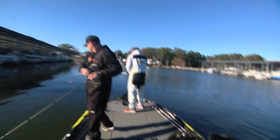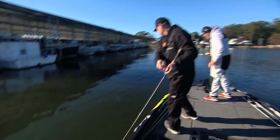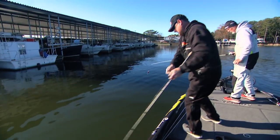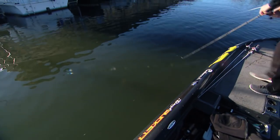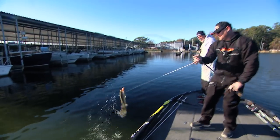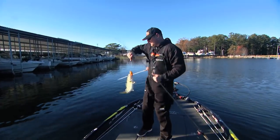There you go. Good one? Pretty good one. It looks like a good one. It is a good one. There's another one with him. I'm throwing in right next to him. It's a pretty good fish. There was another one swimming with him.